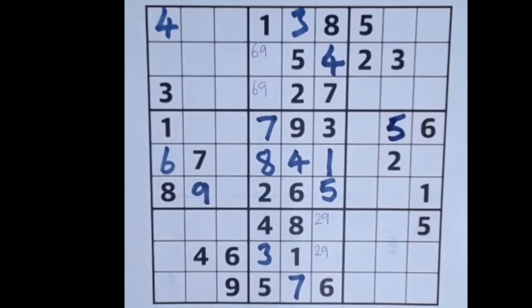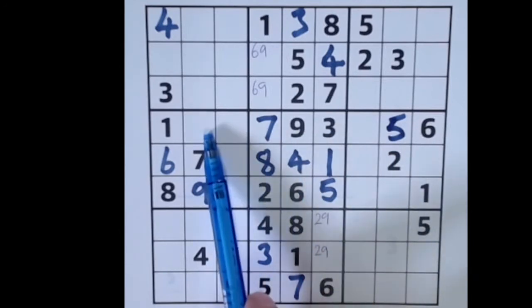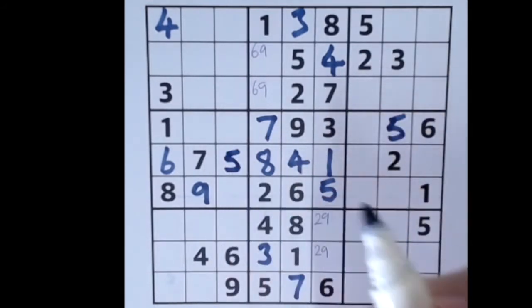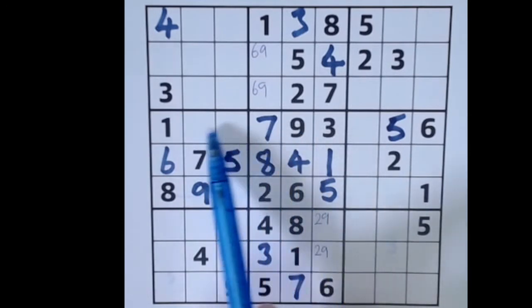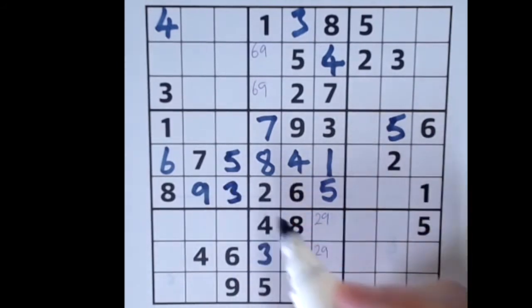And now that we've done that, that's helped us because we now know that 5 going across back to this left-hand side region, we know that 5 can't be in the top row, 5 can't be in the bottom row. That one has to be 5. And let's keep in that region, because this 3 comes right across here, and we know that there's a 3 missing from this region, and so that has to be 3.